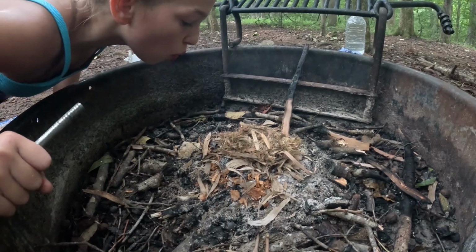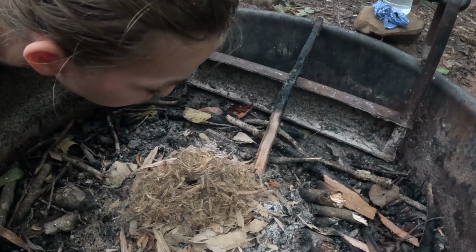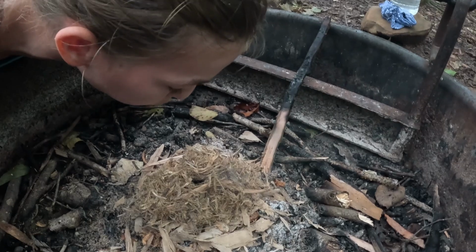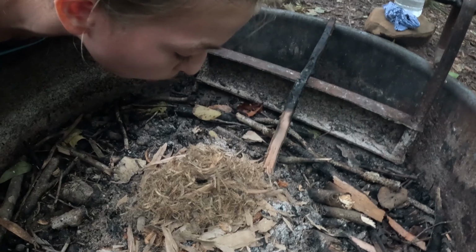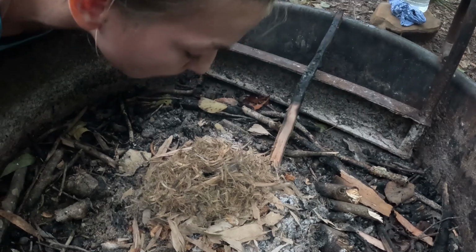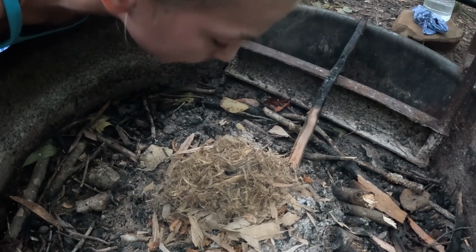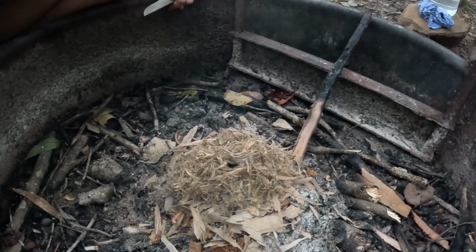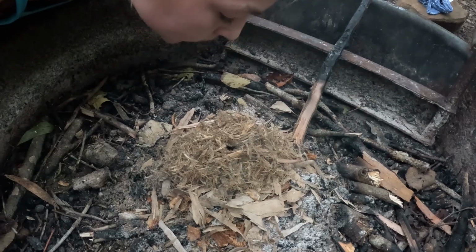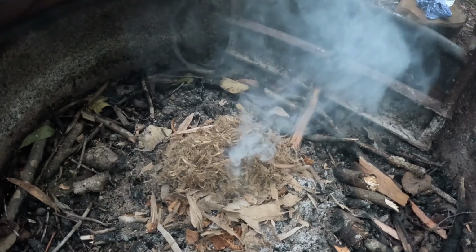There you go, blow on that one. There you go, give it some air. Yeah, look at that smoke starting to rise. Keep going, keep going. Oh yeah.